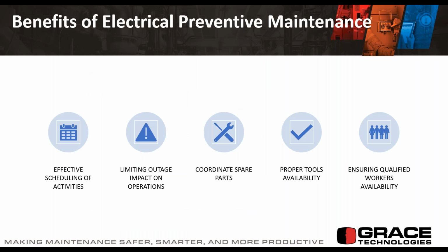So let's go to a few slides on, okay, we talked about the importance of proactive work compared to reactive work. We also looked at the importance of codes and standards, and we looked at some of those electrical anomalies like temperature anomalies and such. So let's take a look at the benefits of electrical preventive maintenance, right? So how it really helps in addressing your bottom line, or the safety measures of your facility itself.